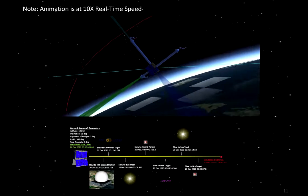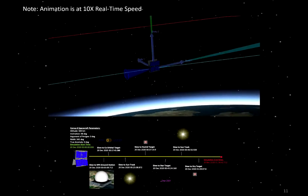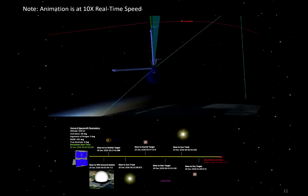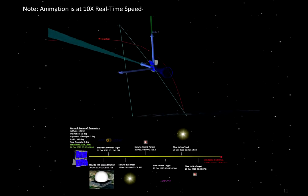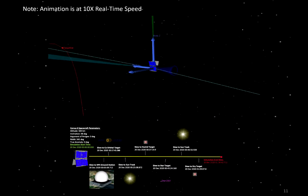The next target we considered is a co-orbiting spacecraft, which we hope will provide some insight into how terahertz imaging can be used for proximity operations. This animation is at 10 times real-time speed, so we are expecting that the spacecraft would stay in view longer than just a few seconds.